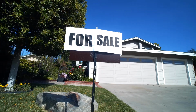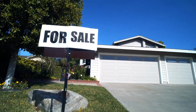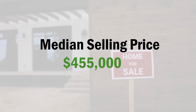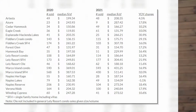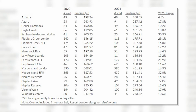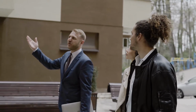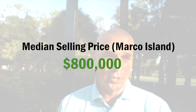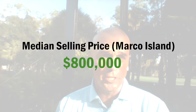At the time of this recording in October of 2021, the median selling price for a home in the Naples area stood at $455,000. This is actually up 19% from September of last year and really shows the heavy tilt that we've gone towards a seller's market here in the area, starting in about February of 2021. There is some good news on that front. There's been a little bit of anecdotal softness recently. We'll see what happens when the crowds return and we get into full season, but there is some good news on the buyer front, at least right now. On Marco Island, you can actually expect to pay just under $800,000 for the median home, by the way.